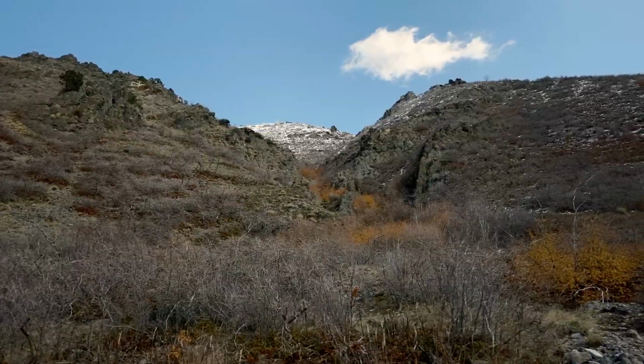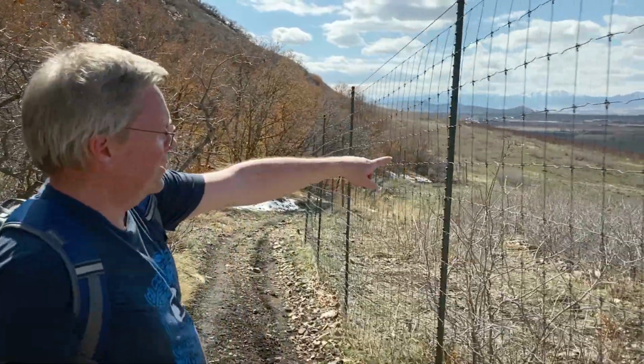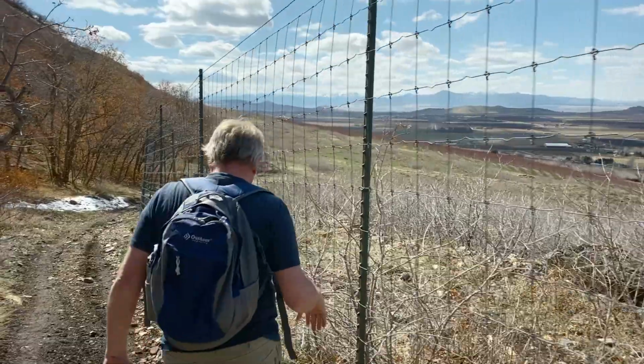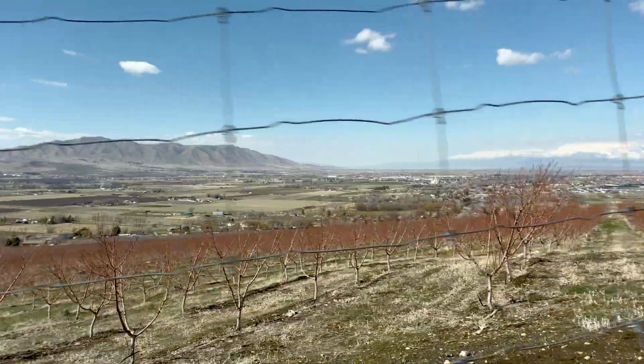Both sides of this now are private property, but you can see down here the landowner has his orchard down there and wanted to kind of keep out the access, so he built this really tall fence, which is actually kind of nice because I get the impression that he's allowing us public access on this side of the fence and being able to keep his private property rights on the other side.